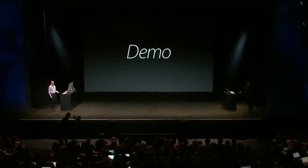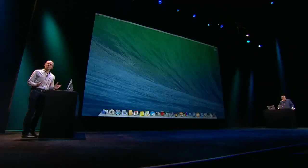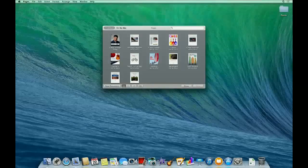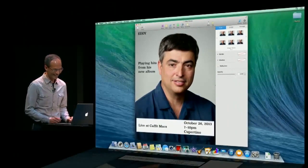Thank you, Eddie. Good morning. Super excited to show you folks the new iWork. So imagine I've been working on a poster for Eddie's new album. I'm going to fire up Pages here. Open up this gorgeous poster. We're just getting started. It gets better.